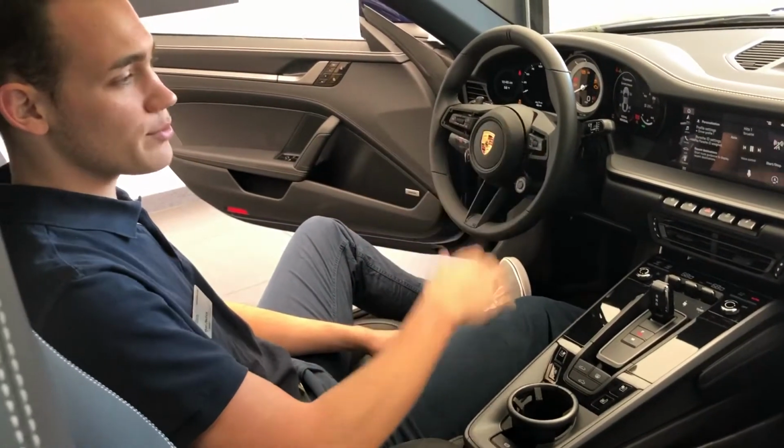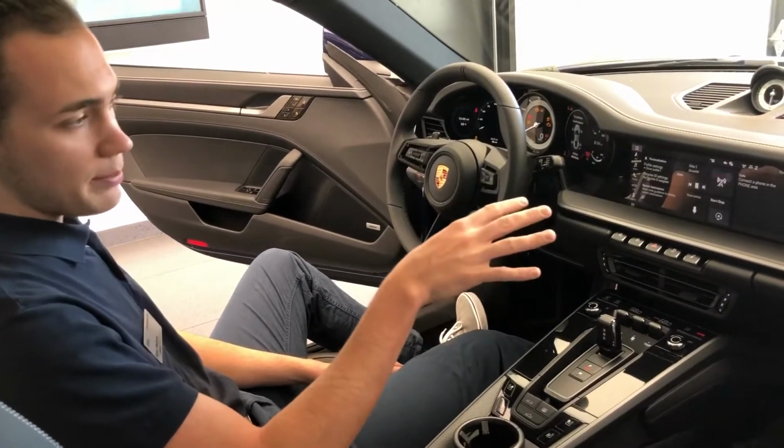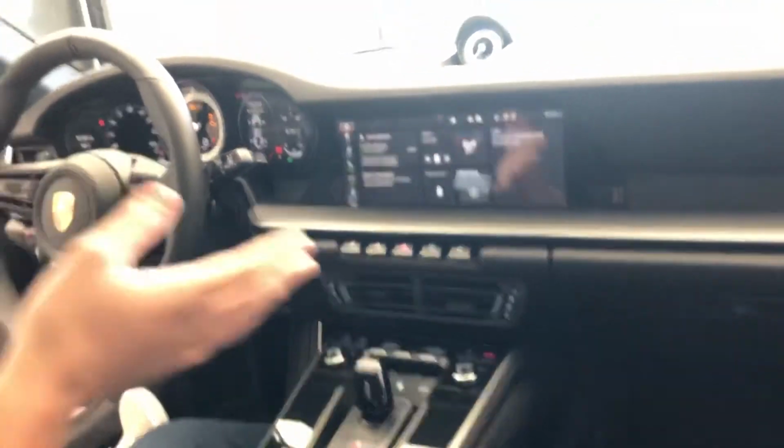So if you need a little extra boost for pulling out of a certain area or whatnot, you absolutely have that capability to do so. Up here on the 992, this is new for 2020, is the new PCM screen. So in this screen, you get a lot of capability.